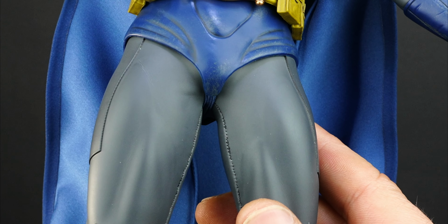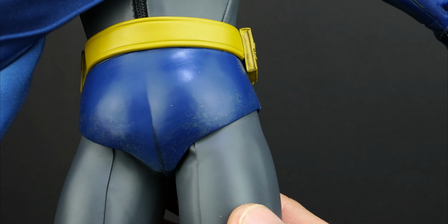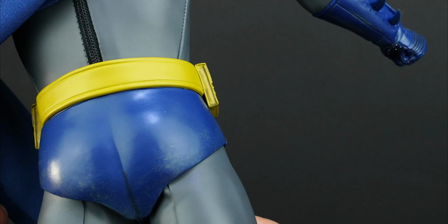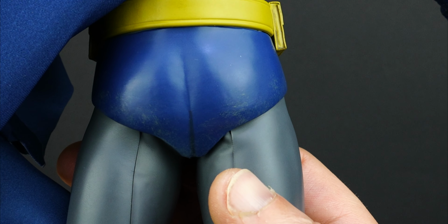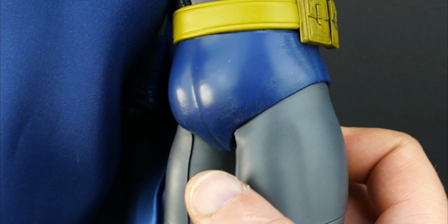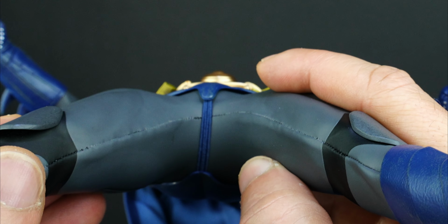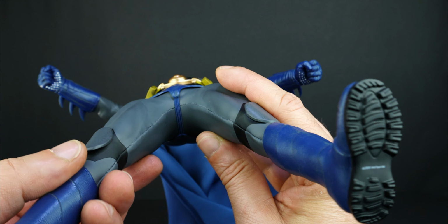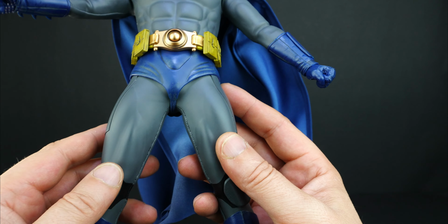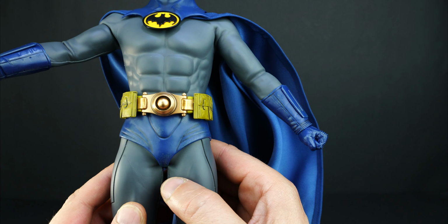You can see this area here, which is an odd place to have all those scrapes. But he does have some scuffing, and even on the back. If I can move that cape out of the way, there is a bit of scuffing and scraping on them as well at the back, and they are attached at the bottom by a piece of elasticated cord or band, and I'm not sure how effective that would be in a one-to-one real life application. I'm sure they would have been a full pant, but Hot Toys have just attached it with that piece of elasticated cord.